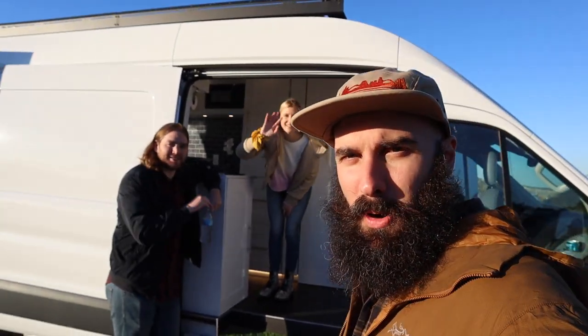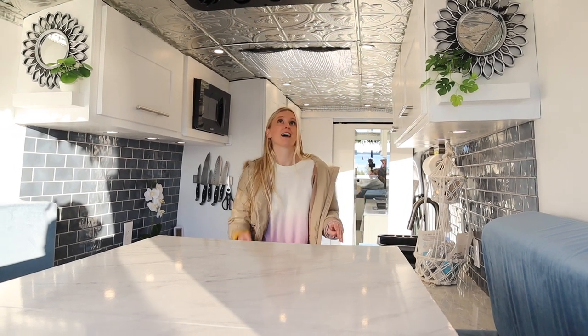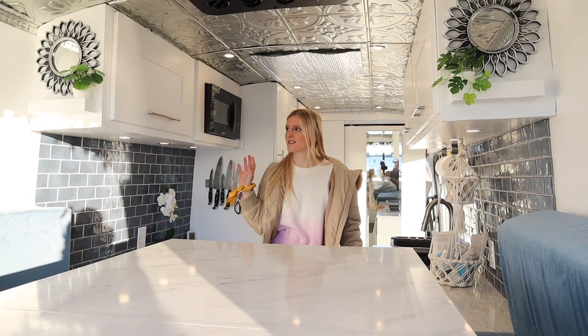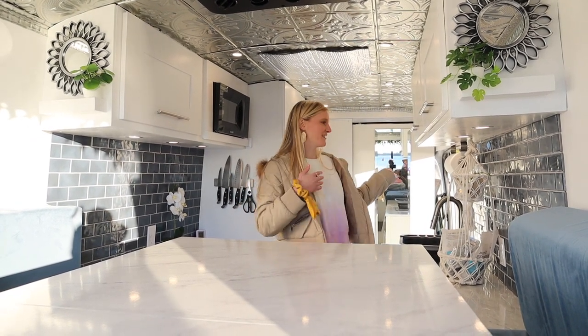All right, so these are our friends, Lauren and John. We just met them in this parking lot. It's a 2018 Ford Transit, high roof. Obviously we got all this headroom. I designed the whole thing. My dad just cut the wood and I put everything together. And John is kind of along for the ride. We love it because we get to have cool views like this and travel all over the country.